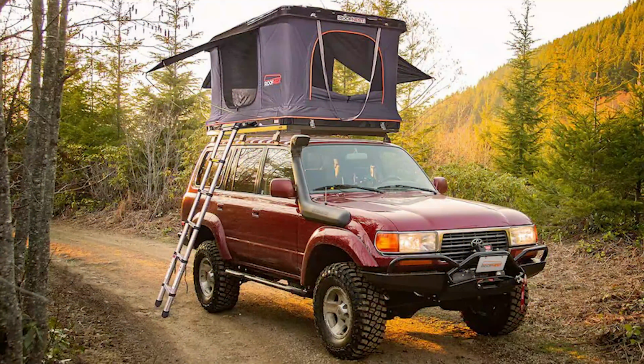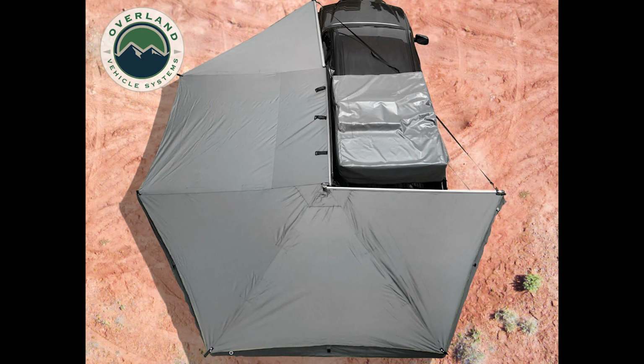Wait a minute, no bathrooms? That seems kind of important. Anyways, out of this idea, things like rooftop tents, vehicle awnings, and roof-mounted portable showers were born. And we do carry all of these, by the way.